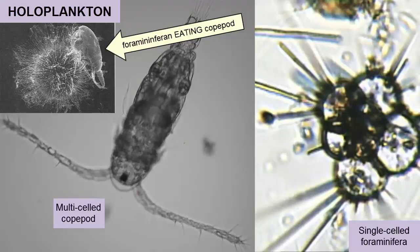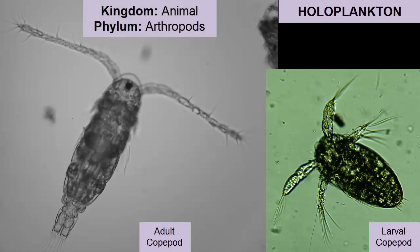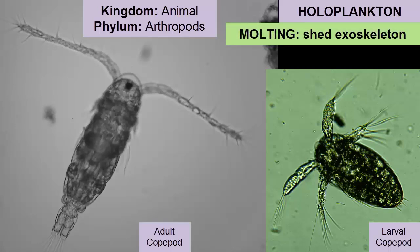This picture shows a single-celled foraminiferan eating a multi-celled copepod trapped on its spines. Copepods are an important animal in the holoplankton community. They are arthropods, very similar to crabs, but spending their whole lives in small planktonic form. Like all arthropods, copepods have an exoskeleton they must shed in order to grow. We call this process molting, and you can imagine that much of the detritus that falls to the sea floor will be composed of copepod molts.